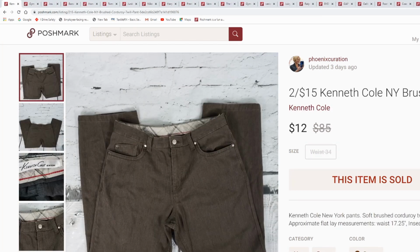A pair of Kenneth Cole twill pants. I'd imagine these came from the bins. They did. So, again, our men's closet's not doing great, so $12, pretty good. I got those because I didn't really know how Kenneth Cole compared to Kenneth Cole Reaction. It's so cheap there, you can afford to experiment a little. And as we know, what other resellers say isn't always what works for you.